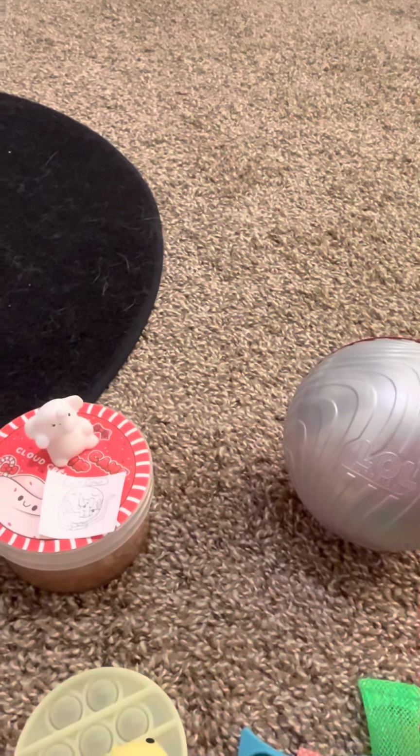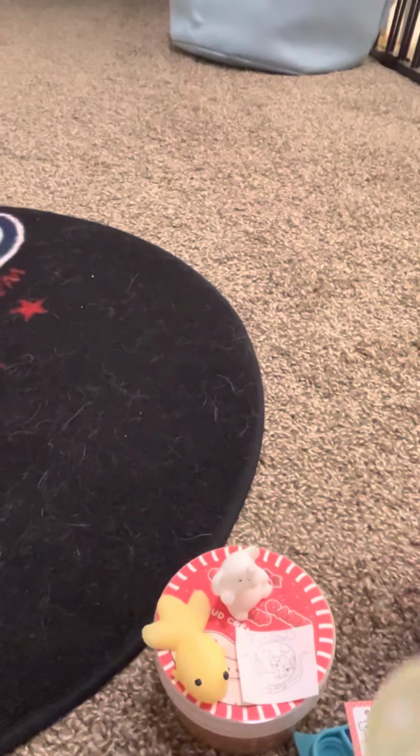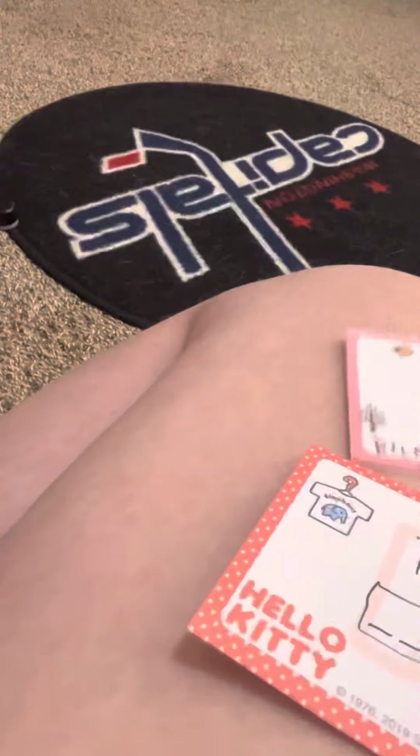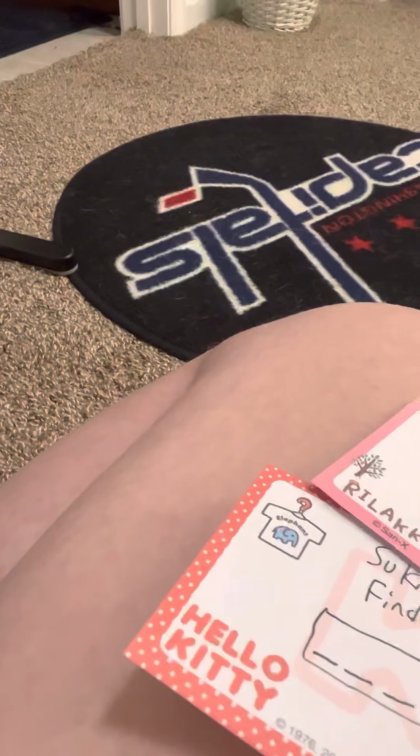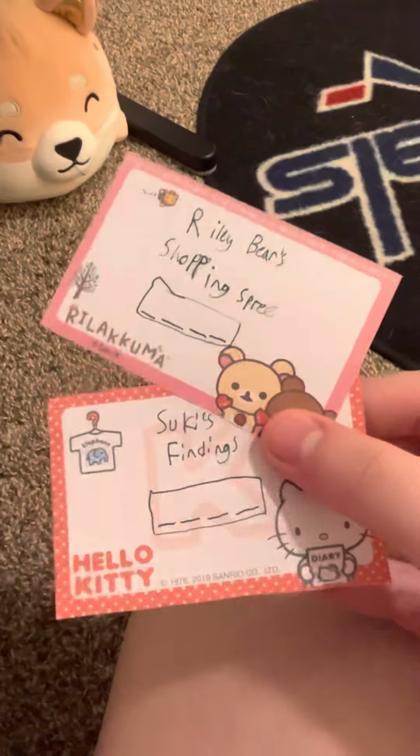Now the one-liners. I actually wonder what is this? I'll show her these. Hey, I found these lottery tickets that you should like. Ooh. I got you Suki's findings, which is the red dotted one. Here. Oh, thanks.